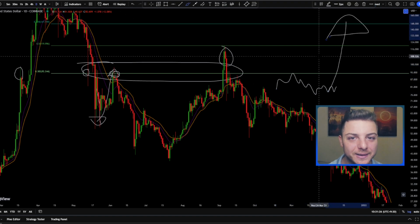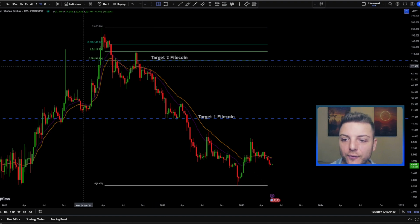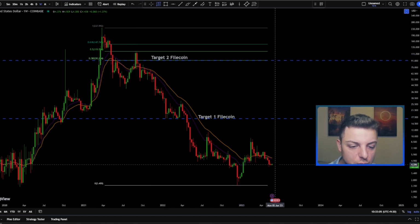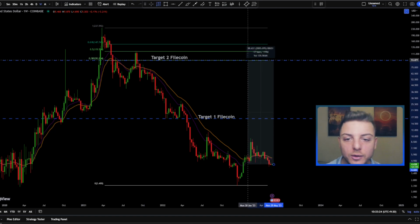Scrolling back out to the weekly time frame, you can now see my second target for Filecoin, as it acted as these major support resistance flip levels plus this Fibonacci retracement tool. If we go to the current price on Filecoin and drag it all the way up to our current price potential for target 2, that's over a 2,000% gain on this particular trade. Now let's move over to my third and final target for Filecoin for 2023.